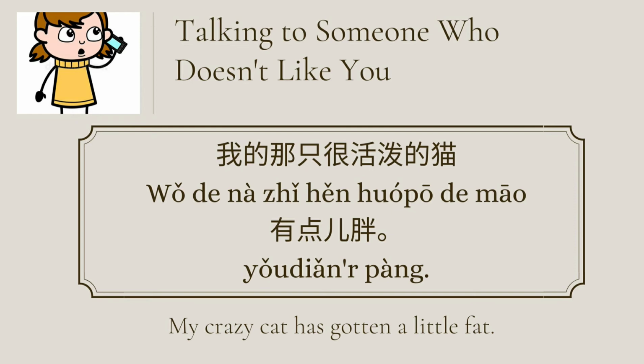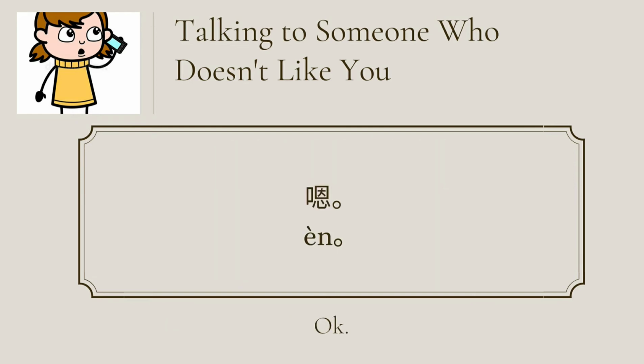Okay, so now we have another stellar line from person B. I think this means okay. Yeah, this word can be used to show agreement. I agree that your cat has gotten a little fat. When people say it, usually it means they're paying attention, to keep the conversation going. Yeah, it's okay, yes. So if someone asks you a question, you can reply with it as a yes.